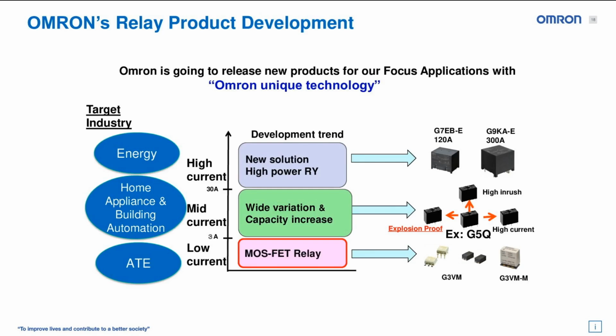But in terms of new product development and what we already have new, that's where we're looking to this page. So our new products are going to be focused on our target industries. And for high current, so 30 amps and above, our major focus, and this is based on those social issues I talked about earlier, is the energy industry.